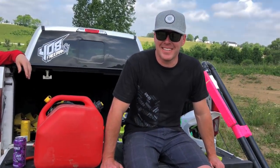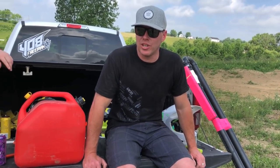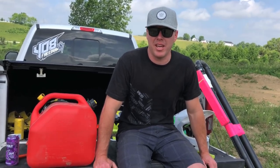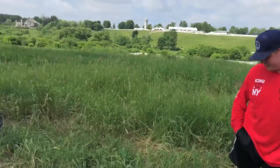I remember when the Escape came out, too. We're going to buy one. Piece of crap. I feel like that's just a roll machine. So we bought a Lincoln Navigator. Yeah, they're the same thing. It's basically the same thing. The stinking Lincoln.